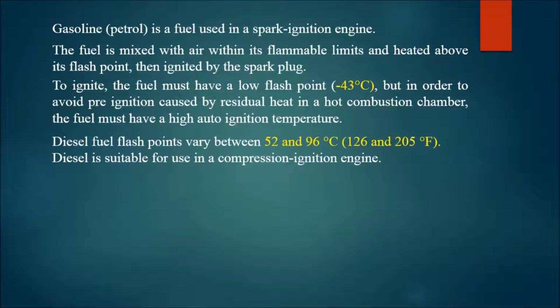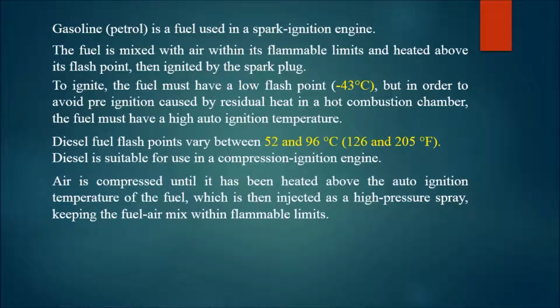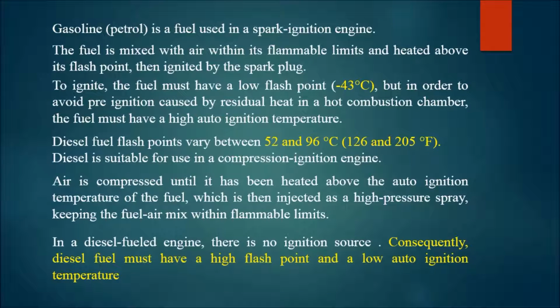Similarly, diesel fuel flash point varies from 52 to 96 degrees Celsius, and we all know that diesel does not require a source of ignition, so diesel is suitable for use in a compression ignition engine. Air is compressed and hot, already heated above the auto ignition temperature of the fuel, which is then subjected to a high pressure spray, keeping the air fuel mix within the flammable limits. In a diesel engine, as I already mentioned, there is no ignition source, so consequently diesel fuel must have a high flash point and a low auto ignition temperature, so it goes vice versa.